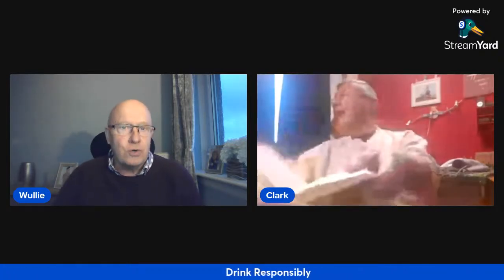Since we've got the Airstone, it was good to be able to compare the two of them side by side. Both 10-year-olds, I believe, Clark, is that right? Yeah, they are both 10. I don't know where the distillery is that this comes from. I think it's in the Ayrshire coast somewhere. I was trying to have a look at that as well, but I don't see it anywhere. It just says Scotland.